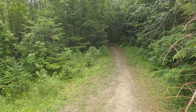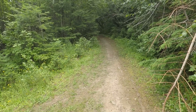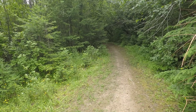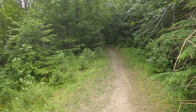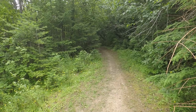We have now come to an intersection. Once again, this is not marked. If you go straight here, you're going to go into Idaho, and you'll come to a big red gate. You'll know when you get there. There's a couple of huge dips that they've built so that mechanized vehicles can't come through, and there's a big red gate, and then you'll be in Idaho.